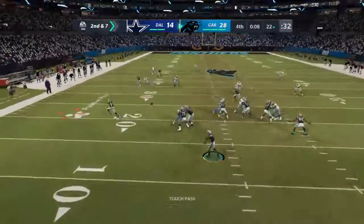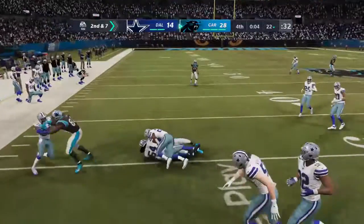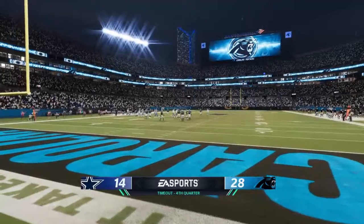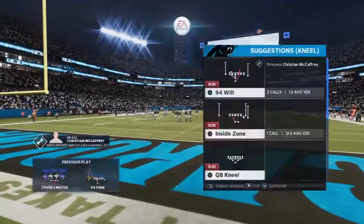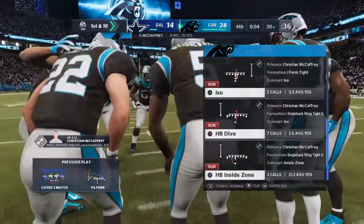Bridgewater, a play fake to McCaffrey. He'll look to throw. He'll get this to McCaffrey out of the backfield, and he'll be brought down right at the 30 here. Now whistles and a timeout called here. Not sure of the point of this, but they'll stop it with 4 seconds to go in the game.